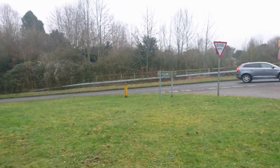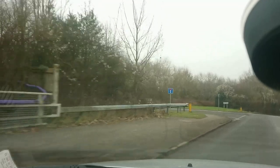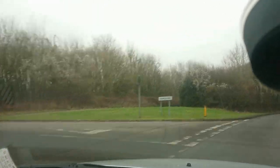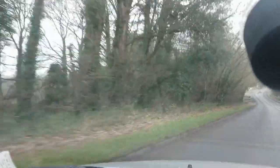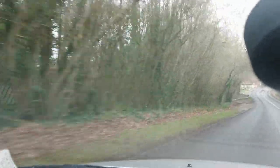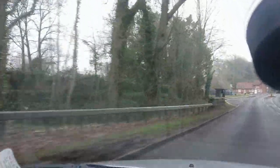Right, let's now go down to the infamous Hockley Viaduct. So back over the bridge that used to be a tunnel. There was the slip road that came from the left, and the two roads just combined about where the bus stop is, just here.